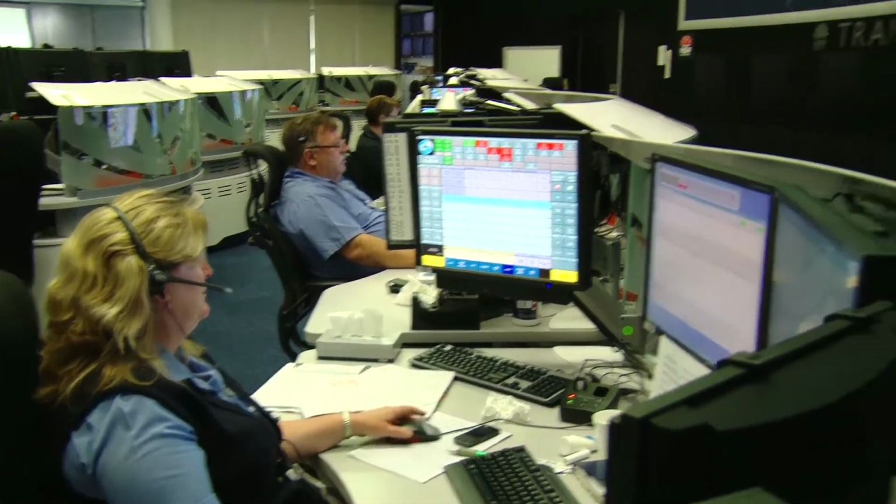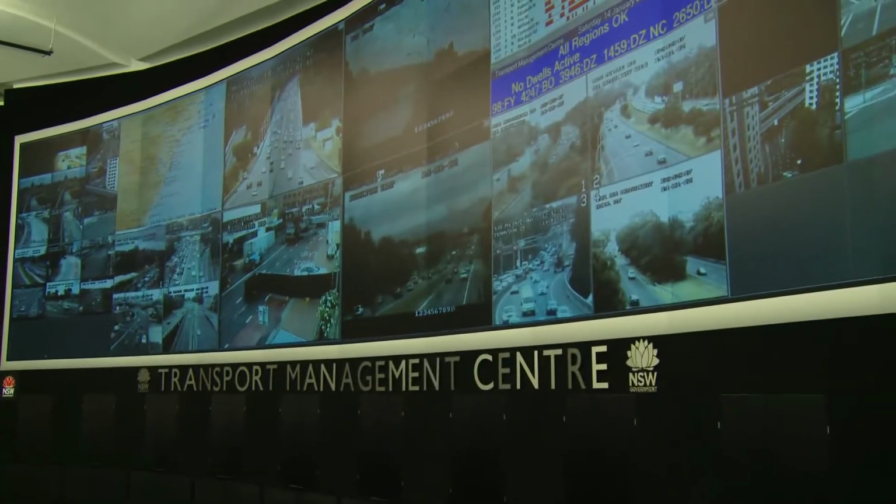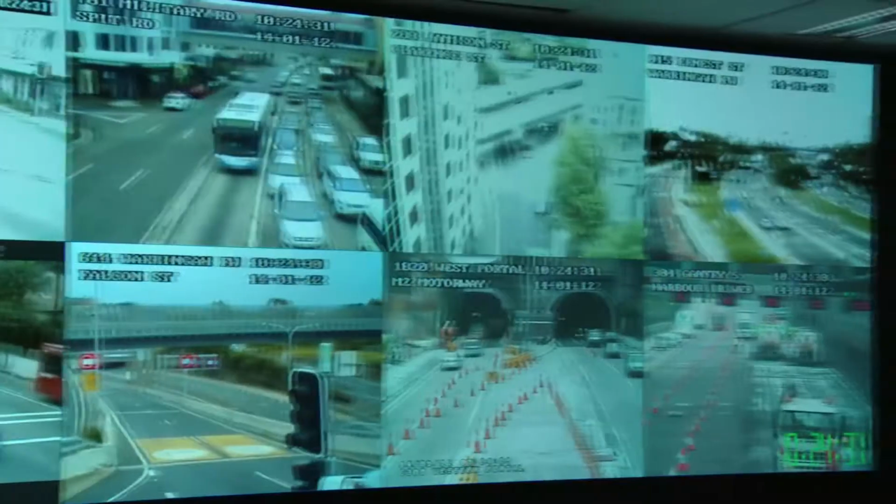In terms of planning, it's been a long exercise with the Transport Management Centre and other transport agencies to ensure we get the best movement of people around Sydney during this closure.